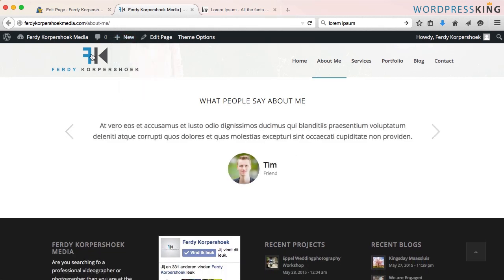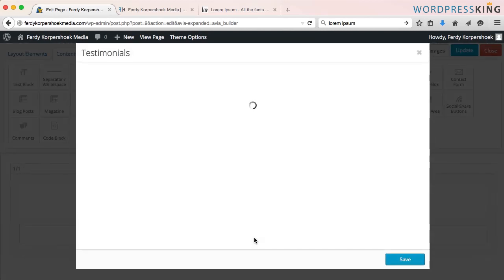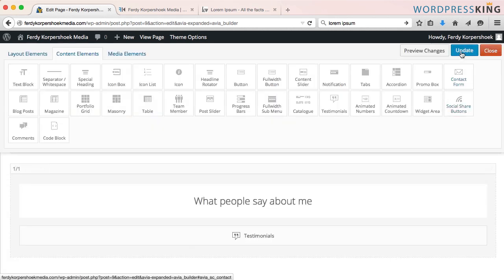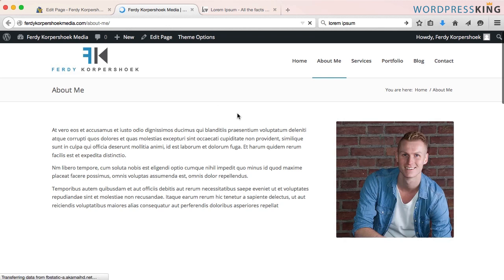Another way to show these testimonials is to go to Edit Page, click on Testimonials and make it a testimonial grid. I change it to 2. Let me see if it becomes a slider. Renew the page, refresh it.